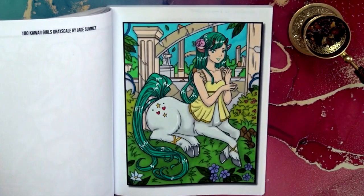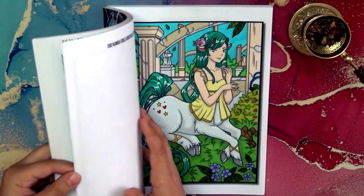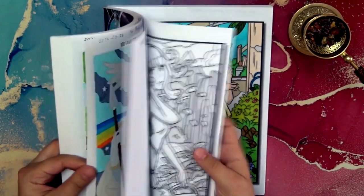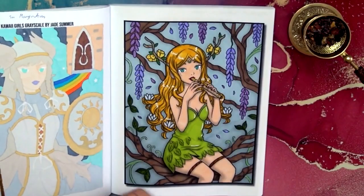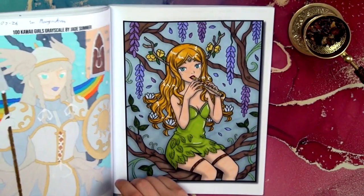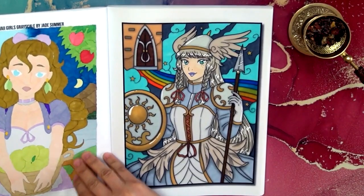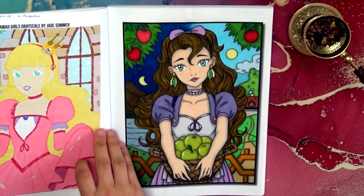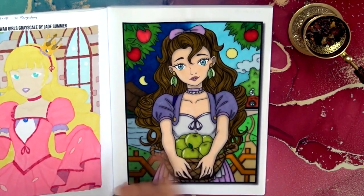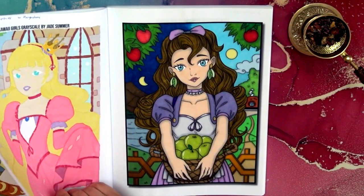One more buddy color. Actually, I'm almost done with this portion of the book. There are only a few pages left uncolored. Yeah, one more buddy color. And this one as well. And this one I did by myself. I love green apples. That's why I chose green instead of red.